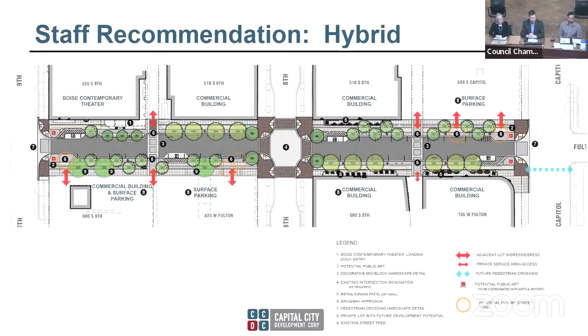The design team took a stab at creating a concept layout of the hybrid that Christopher previewed there, as shown on the screen here. So between Capitol and 8th Street on the right-hand side of the corridor, we elected to put the dual row of trees on the north side, as that would be the side of the street that would get the most solar exposure during the heat of summer and could hopefully have the best benefit from that increased street tree canopy.